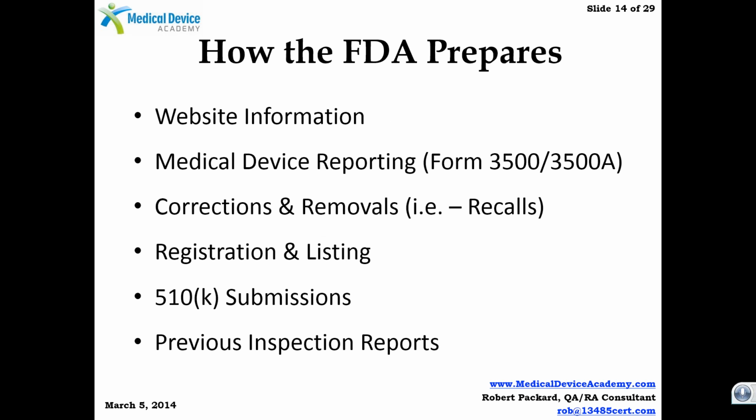So they're going to look at your website. They're going to look at any MDRs that you've submitted to MedWatch, so Form 3500, I'm sorry, 3500A. They're also going to look at any user facility reports. If a hospital reports something, they report it on Form 3500, so they'll also look at what the hospitals have reported. And if you see something on there that was reported by a hospital that you didn't know about, you should have reported it too and done an investigation.